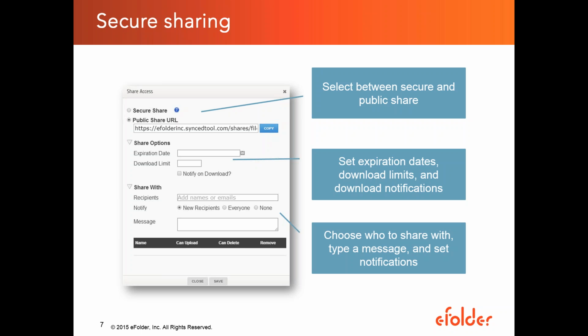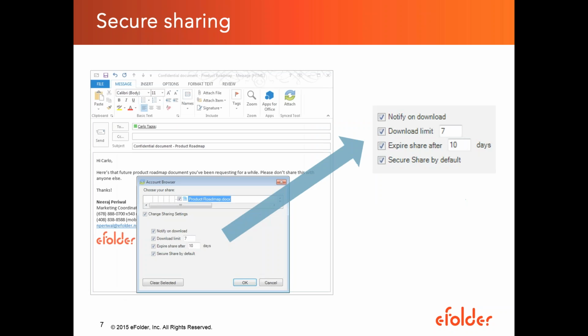Quickly, just to talk about secure share. So secure share is when the recipient gets an email, but instead of just being able to click the email and get access to the file, they actually have to enter credentials. Either the credentials that they already have, or they're given guest credentials. And the benefit of this is that the sharer now knows exactly who has accessed the file, and it's not out there in the Wild West for anyone to discover.